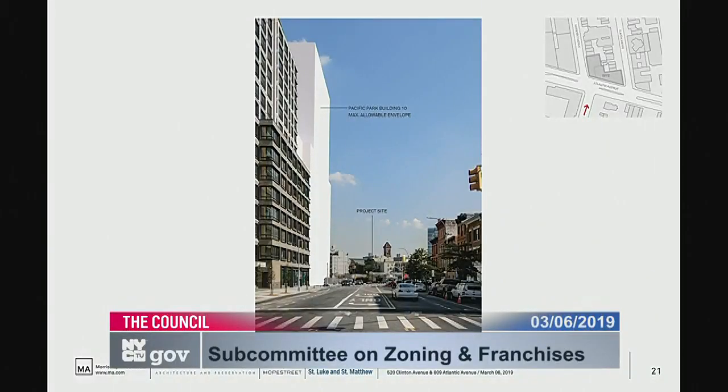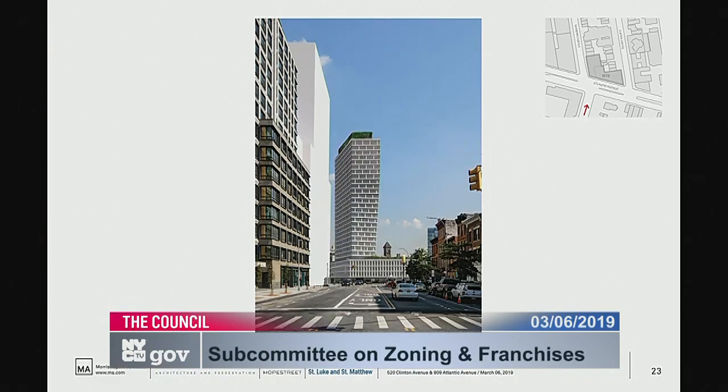Here's a view looking northwest on Vanderbilt. You can see the proposed building at Pacific Park on the left, and you notice the steeple in approximately the center of that image. We're just showing what would be an as-of-right structure, which would rise to 95 feet and would block the views of the steeple from many locations. This is our proposed building. You can see that we twist the base of that tower to create more viewing space for the steeple and lowered the base significantly so that it would be visible.